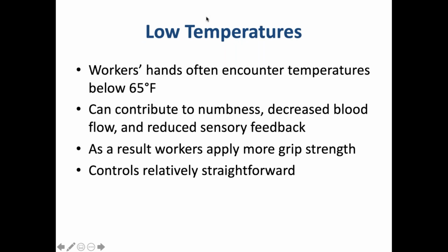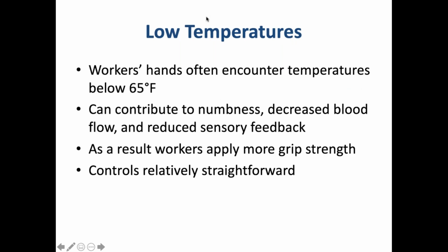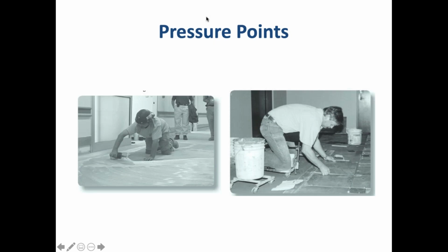Temperature, anything below 65 degrees, there's concern about numbness in workers' hands and so on, also affecting grip and their control over objects. So dealing with the accidents that might be a result of that as well.